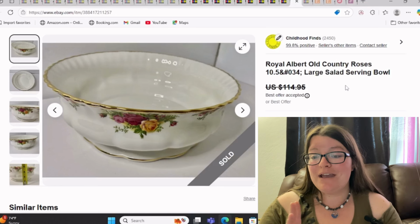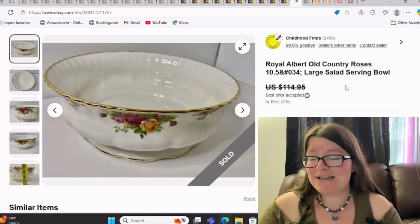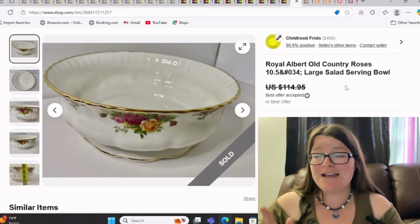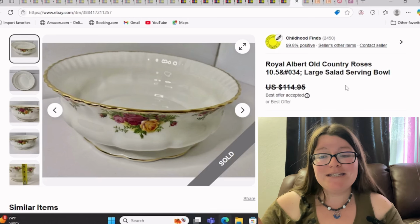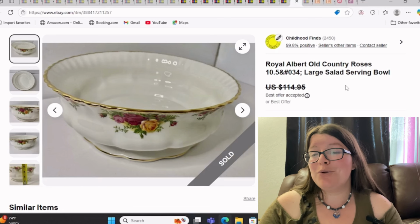So that ended up being an amazing pickup that I got, all of it was like 12-piece place setting for dinner plates, salad plates, bread plates, teacups, all the etceteras. And it was just a wonderful pickup that I made very good money on, even though I don't love breakables, but I am branching more into breakables.